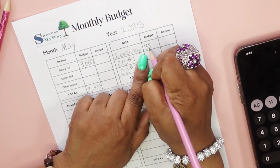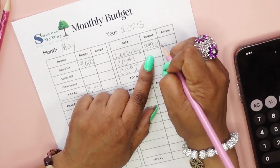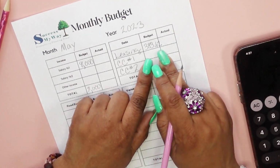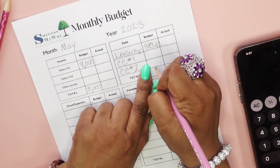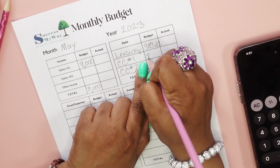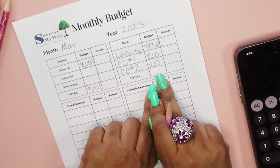So my monthly leasing budget is $83.62, and then I normally, every time I get paid, I put $100 on these credit cards. So I'm just going to put for the whole month $200 on the credit card 1 and $200 on credit card 2.